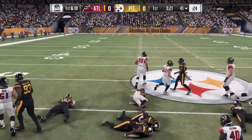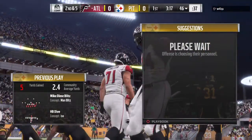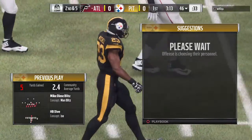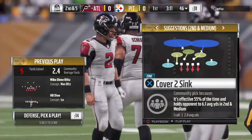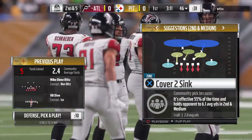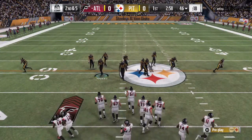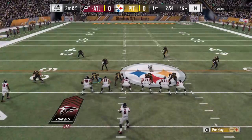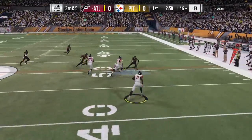On the handoff, it's Freeman. And he takes it past the 45 and down at the 46. 5 yards is the tally on first down. That brings up 2nd and 5. See if they stay on the ground for 2nd down. Now they'll throw it with Ryan.